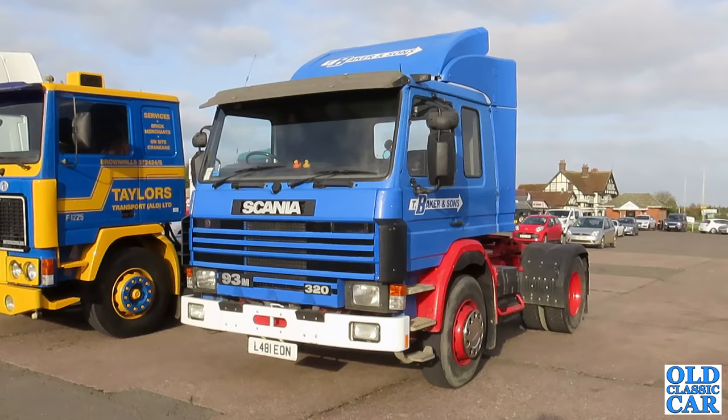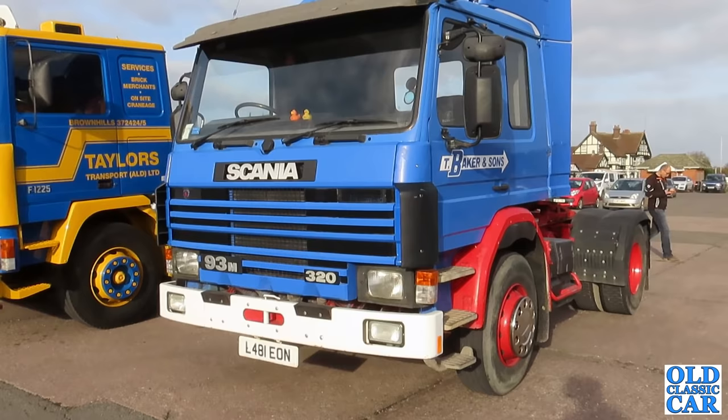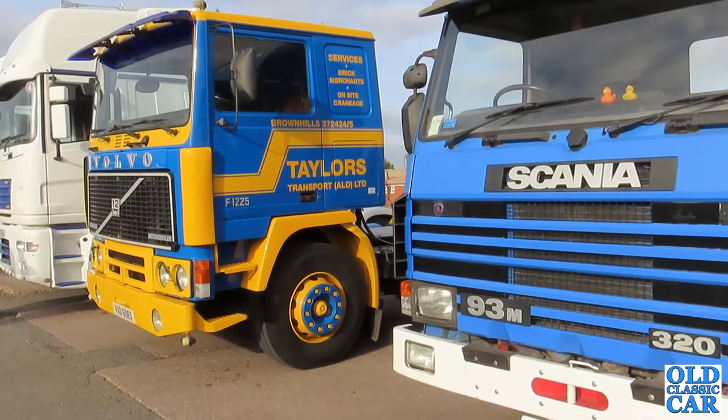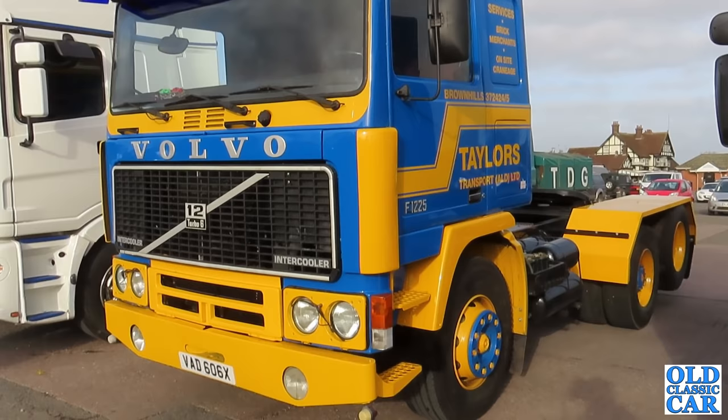Over here, at the beginning of this lineup, we've got the Scania that we saw driving in before. Next to that, another Swedish favourite, this time it's a Volvo. I think this is an F12 Turbo 6 with intercooler. Haven't seen this one here before.